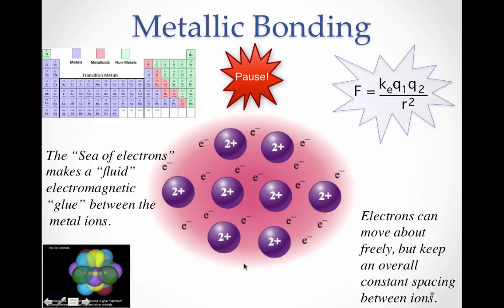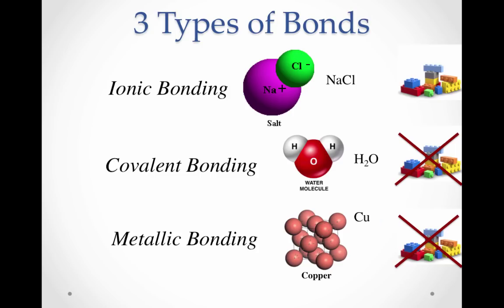These are metallic bonds. So again, it's these 3 types of bonds, ionic bonds, covalent bonds, and metallic bonds, that click our atomic world together.